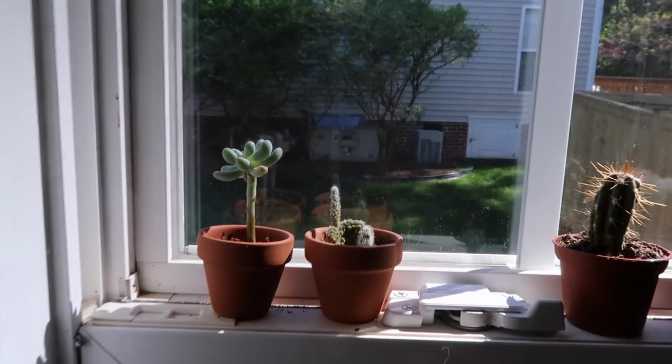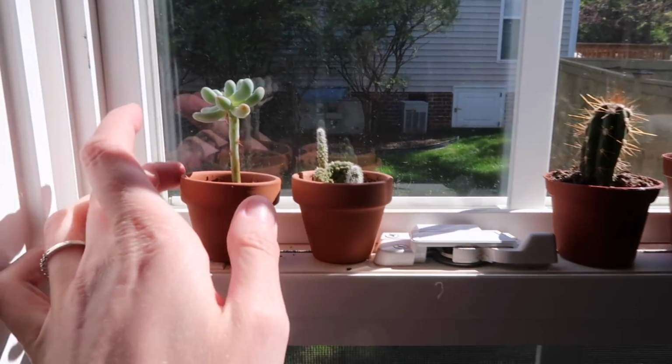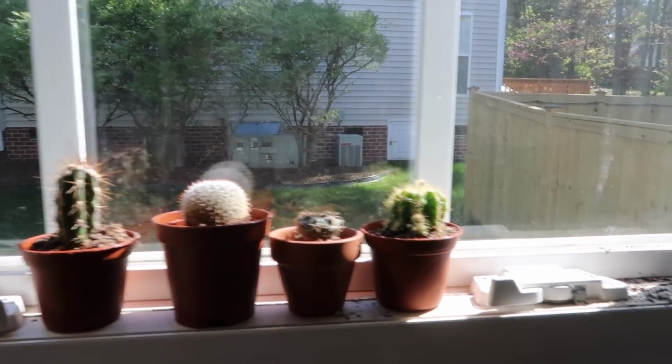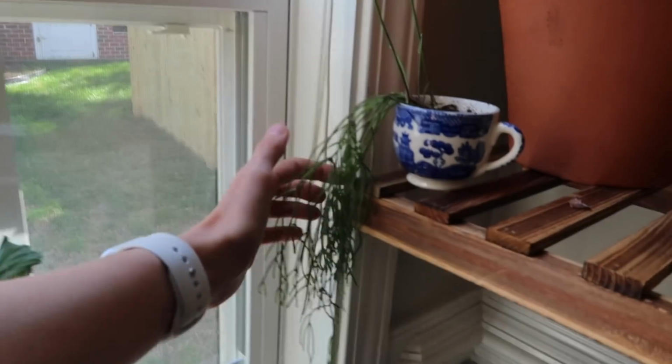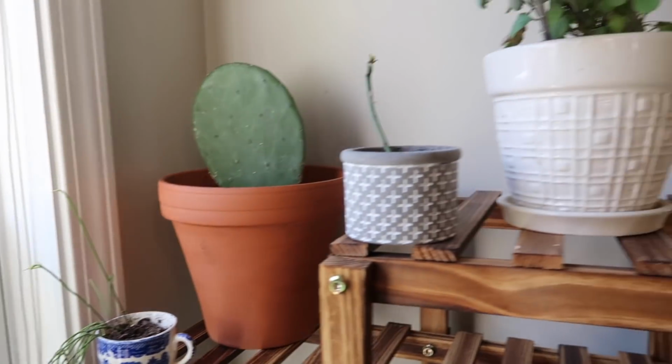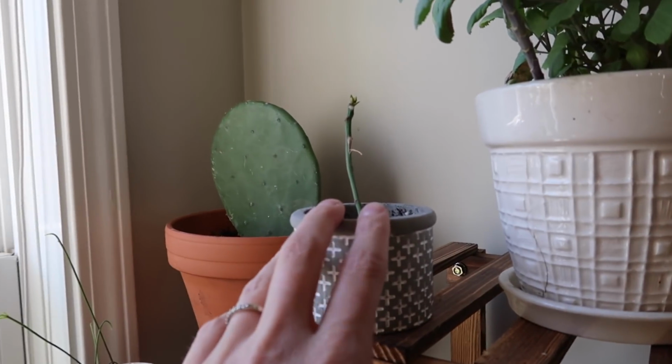And then we have some tiny cacti over here. This one's a succulent. And then we have this guy, pretty cool. Another paddle that I bought off Facebook Marketplace. And this, wait, what is this?